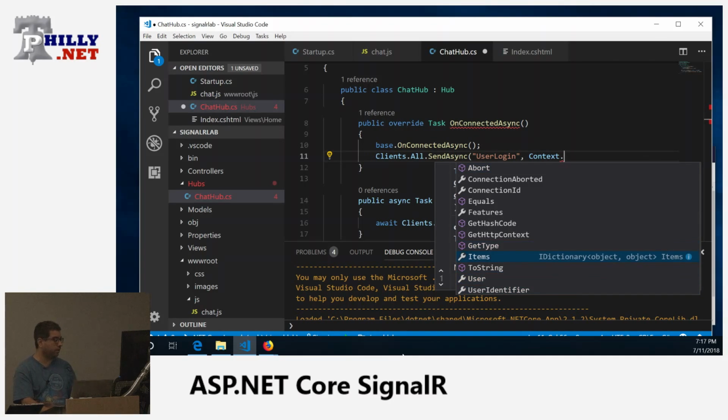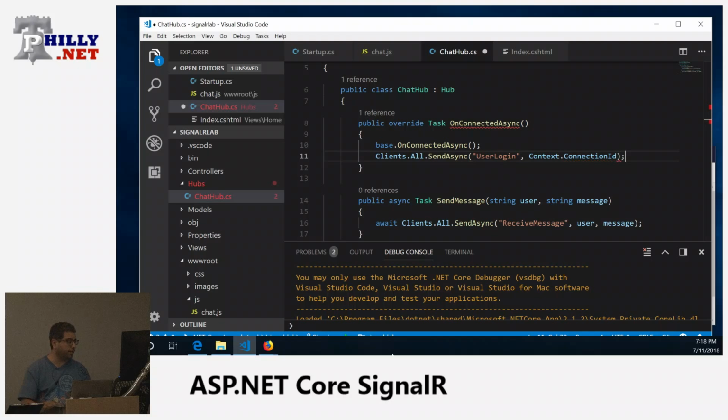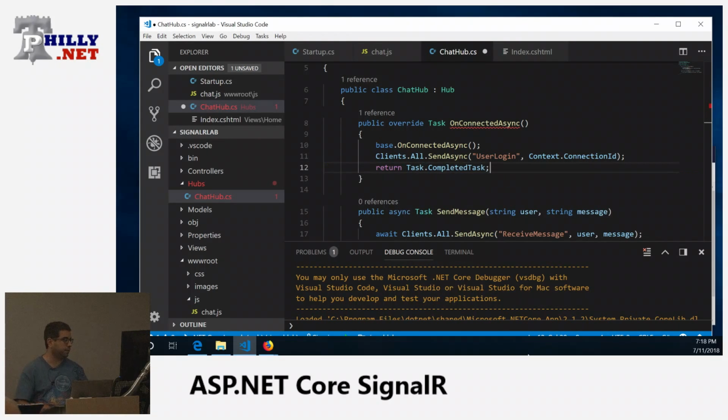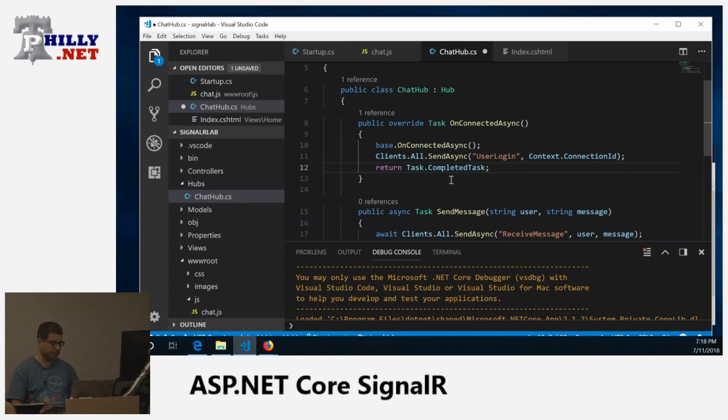Or I'm going to use the connection ID. It's just a string. You don't get to control it. You don't get to change it. You don't get to set it. This comes from SignalR. And I'm basically going to throw that string back out to userLogin land. And then because I am required to return a task, I'm going to say Task.CompletedTask. That's it. Nothing special. So that takes care of adding an OnConnectedAsync method.